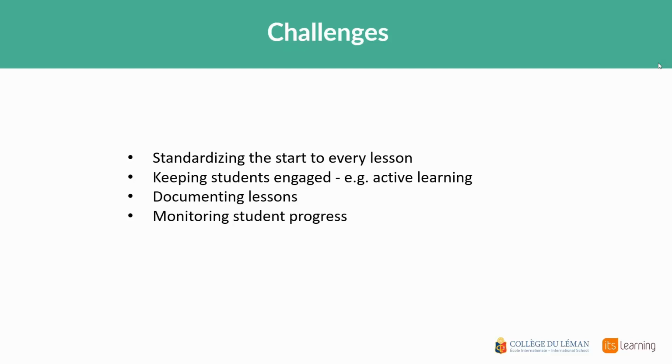We also wanted to document our lessons. We wanted to keep a record of what we had taught, and then also let parents and students know what was coming up. So we wanted to have a document, and we used itslearning plans for that, and we will show you in a little bit. And then we also wanted to monitor students' progress. We wanted to see how students were performing in the virtual school. So we identified those as challenges.